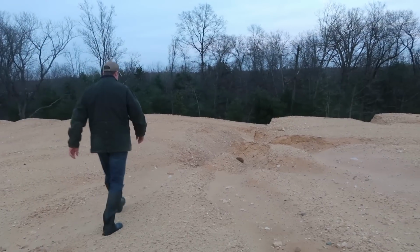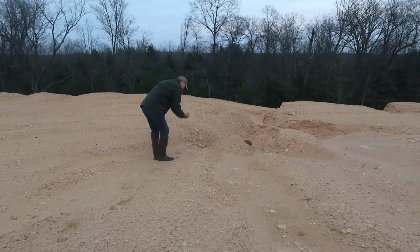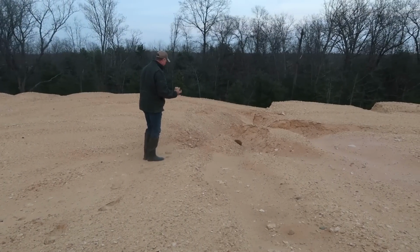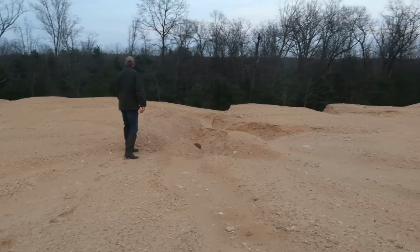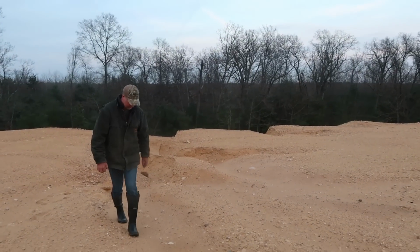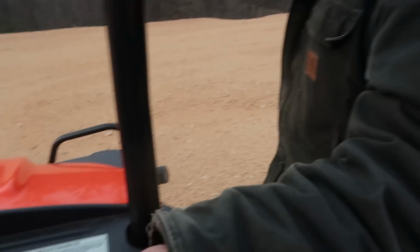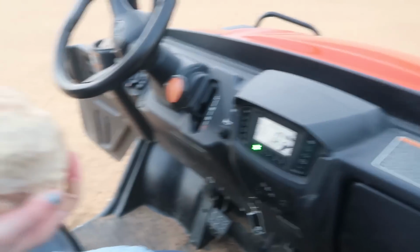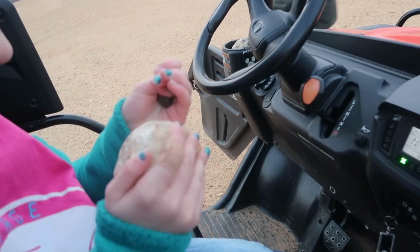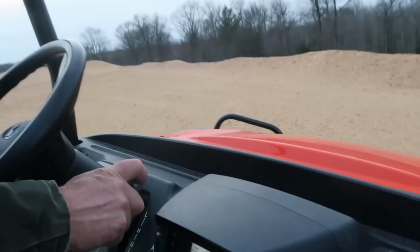Dad's on the hunt for a geode. I don't know. I don't think it's a geode. I just think it's a hunk of quartz. You can break it though. You can bang on it with a hammer and see what it looks like on the inside. I've never seen what a quartz rock looks like on the inside.